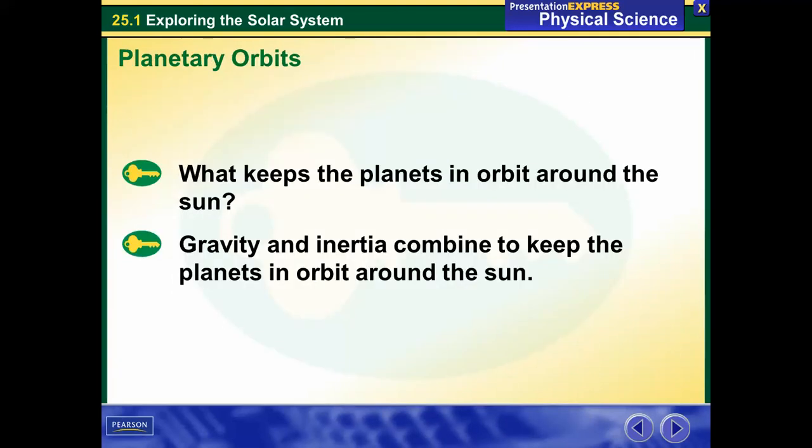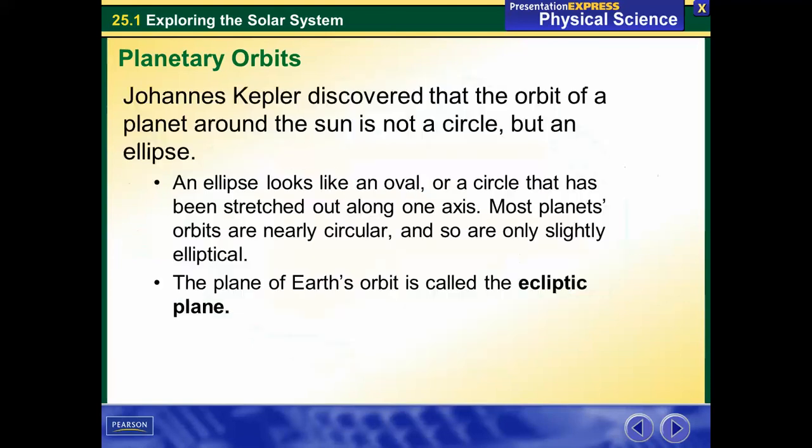So one of the last things to wrap this up, that ties into some of the things we've learned earlier this year, is that gravity and inertia combine to keep the planets in orbit around the sun. So to go along with that heliocentric model, why are the planets actually orbiting around the sun? Again, a connection to some physics things here.